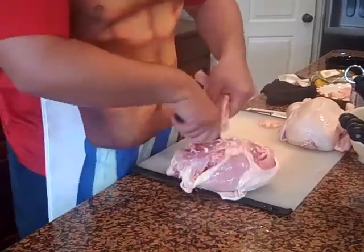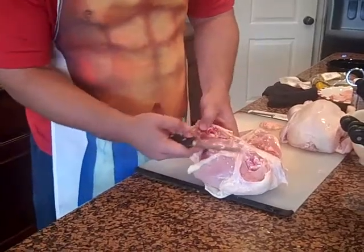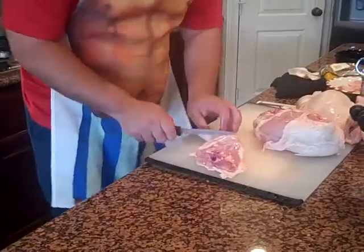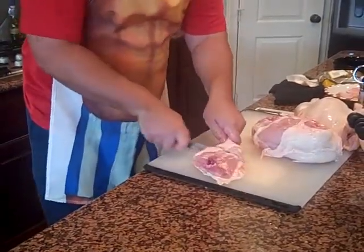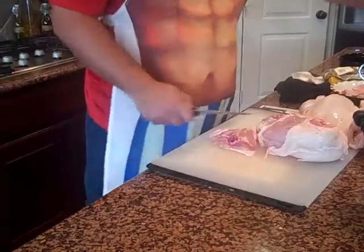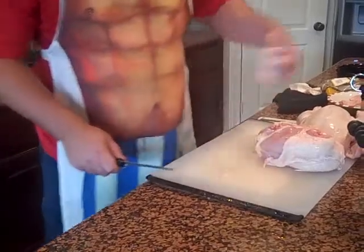We want to make sure we get that onto the leg, or the thigh in this case, so that we don't leave it on the backbone, because we're going to use the backbone for soup. Again, what's our trick? Right along the fat line. We're going to come right along there. We're going to put a little pressure. Look how easy that came apart. No work whatsoever. Again, we can trim off the fat, and not a problem.